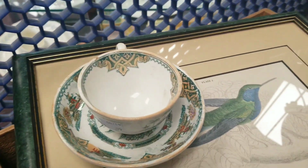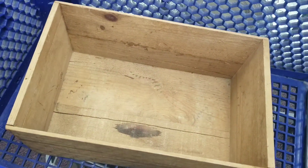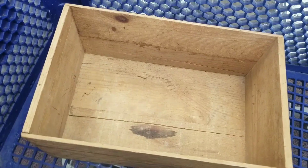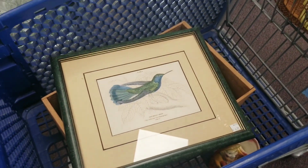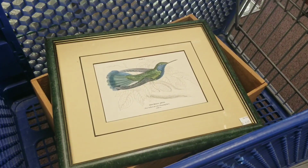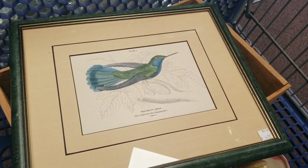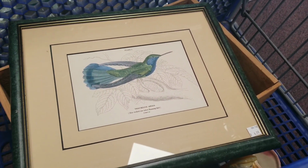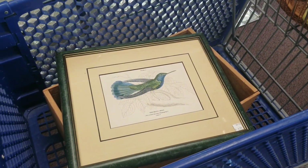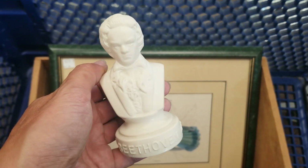I did really like this pottery piece. It was like a pottery cup and saucer that was just a few dollars I went ahead and grabbed. And I also really liked this old crate. That was $4.99. And I loved this hummingbird picture. I don't like the frame at all, so my plan is to take it out and probably spray paint the frame. But I do love hummingbirds. I love feeding them. And the blue hummingbirds are really rare. We don't get them around here. So for a few bucks, I did end up grabbing that picture.